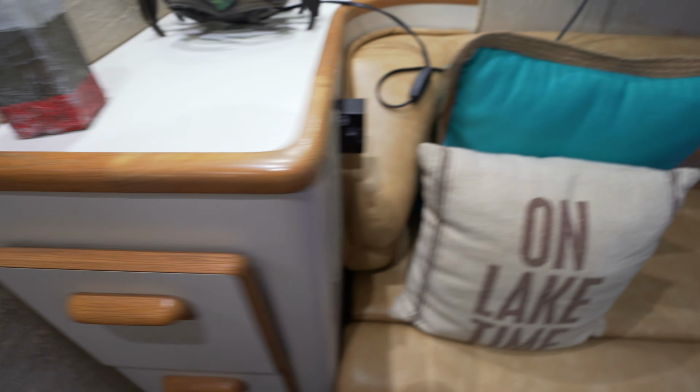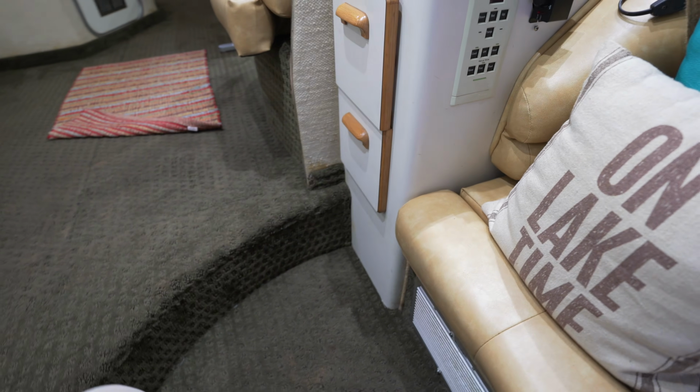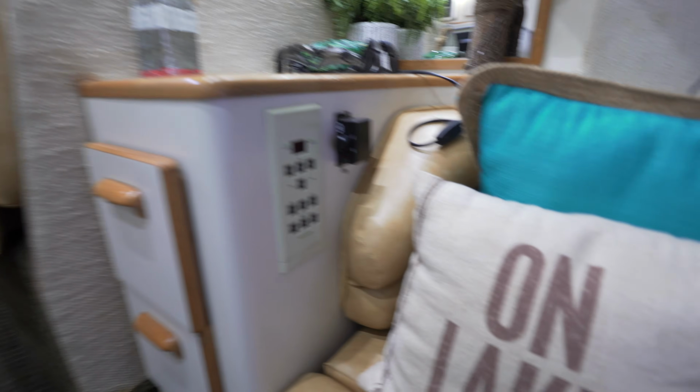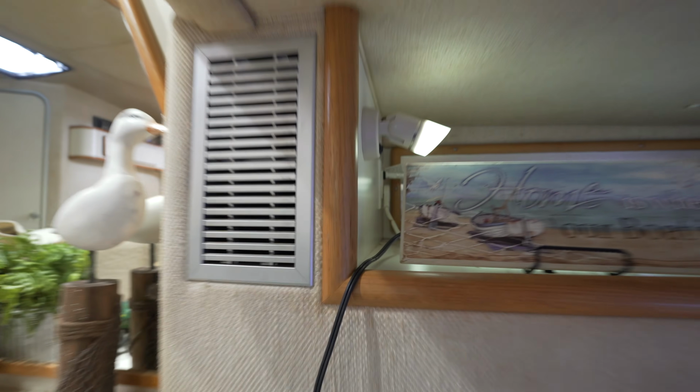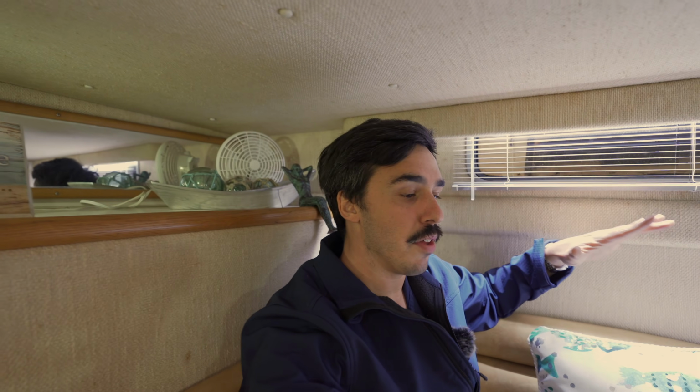And cabinetry, obviously. All right, we're going to keep scooting back here. AC controls there, that is the original AC thermostat. Great upholstery all the way through. Have some reading lights up there, as well as, I don't know if you can see it, but you do have some plugs there. So this little aft berthing here offers plenty of seating.